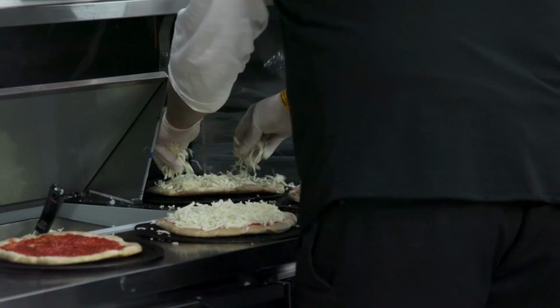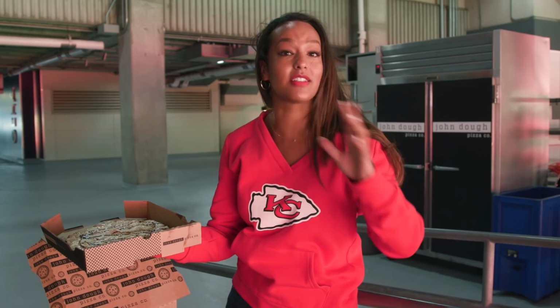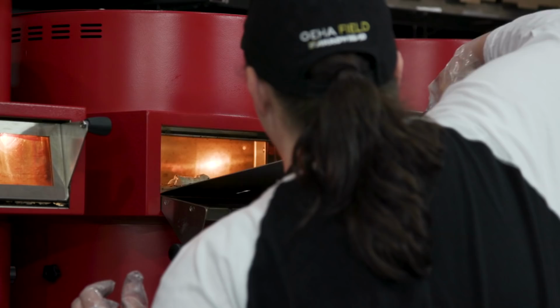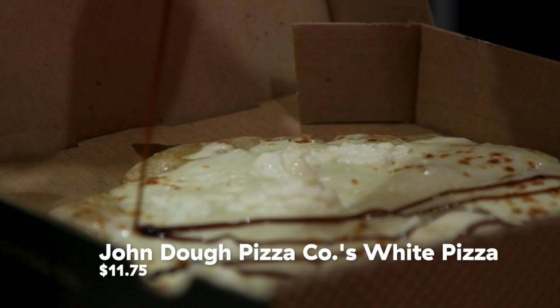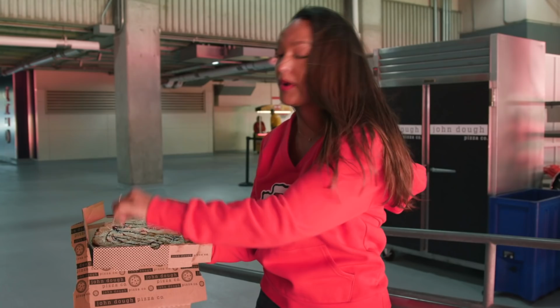Thank you so much. So we went ahead and grabbed a pizza from John Doe Pizza Co. They give you three options. You could just do cheese, pepperoni, and you get a white sauce or a red sauce. They keep the selection simple because, as we know, game day, you want to get in and out. If you give people too many options, they'll be in line forever. You know what I mean? So I went with the white sauce, which is a Parmesan cream sauce, and then on top is a mozzarella ricotta. And then I topped it off with balsamic vinaigrette to really zhuzh it up.